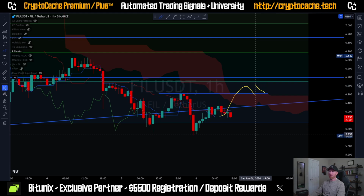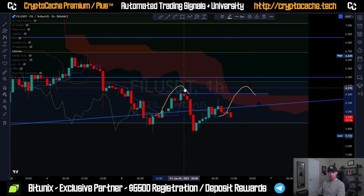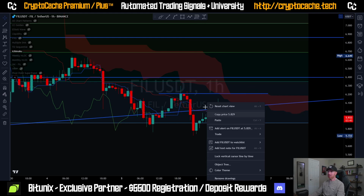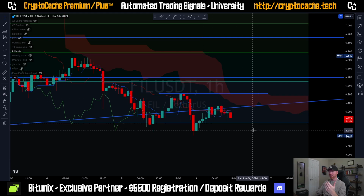Okay, and what that would do is that would pretty much require us to have the lagging span free and clear of the price action. It would pretty much be free and clear at that point, and we want the conversion line to be above the baseline, which it kind of is right now, but they're tightened together. Again, we have this range bound activity. So again, a closure above one of these two levels would be important. So we want a closure above $6.21 to confirm the uptrend. A closure below, just say roughly 580, would confirm that the downtrend is still in play.